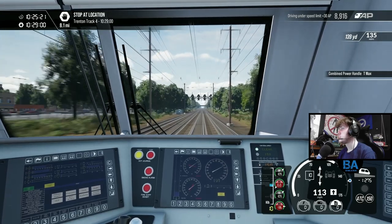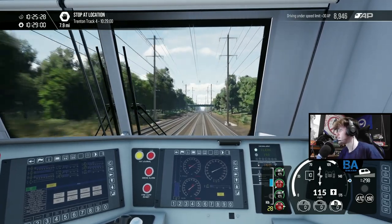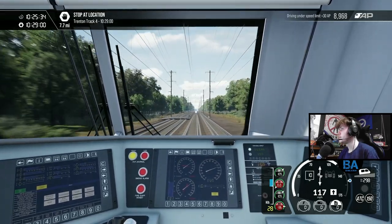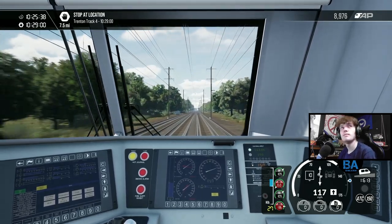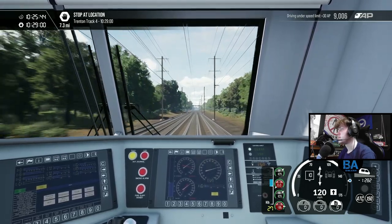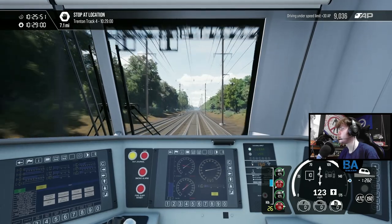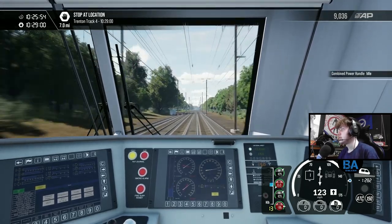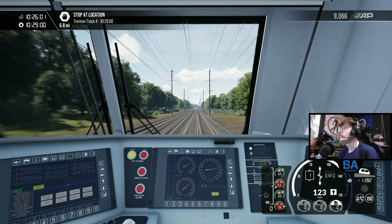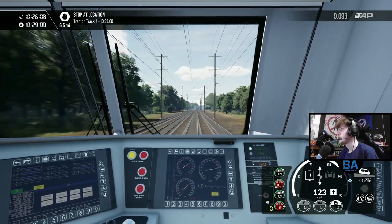Look at that up. Cool. Seven and a half miles to Trenton. That goes up. We might get there on time. We've got 4 minutes to go 7 miles, but at 125 miles an hour, that is entirely possible. So we might just about do it. Well, actually, no, it's 3 minutes now, so probably not. I reckon we'll probably get there at 31. That sounds a bit more reasonable.